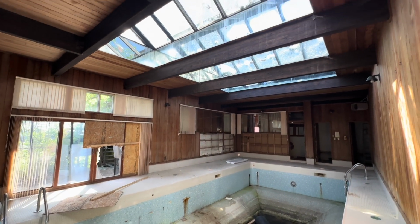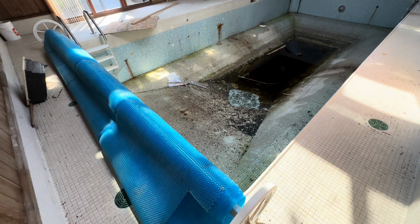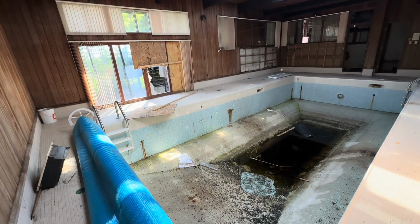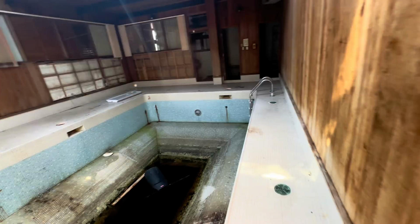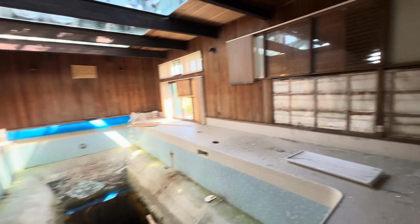Let me know down below what you guys think. I know we've seen a lot of indoor pools in our day, but I think this one ranks up there. This is pretty cool. I don't think there's any reason to go out there. No, it's just a concrete patio. I'm not gonna bother.